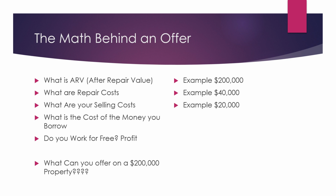Selling costs. Rough and tough, it's about 10%. You've got 6% realtor commissions, and all these other closing costs and taxes and all of that. Sure, could they grind me down to 9%? Yeah, probably. But again, we're just trying to be close, and we want them to understand how we're going to get to the number.